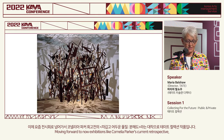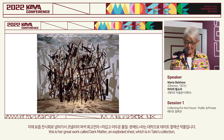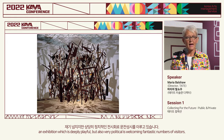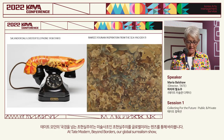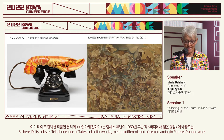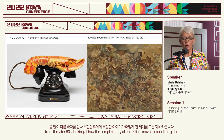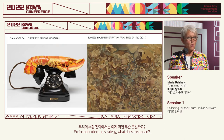Moving forward to now, exhibitions like Cornelia Parker's current retrospective, this is her great work, Cold Dark Matter, An Exploded Shed, which is in Tate's collection, an exhibition which is deeply playful, but also very political, is welcoming fantastic numbers of visitors. At Tate Modern, Beyond Borders, our global surrealism show, addresses a classic art historical movement, surrealism, but through a genuinely global lens. So here, Dali's Lobster Telephone, one of Tate's collection works, meets a different kind of sea dreaming in Ramsay's Yunnan work from the later 60s, looking at how the complex story of surrealism moved around the globe. So for our collecting strategy, what does this mean?